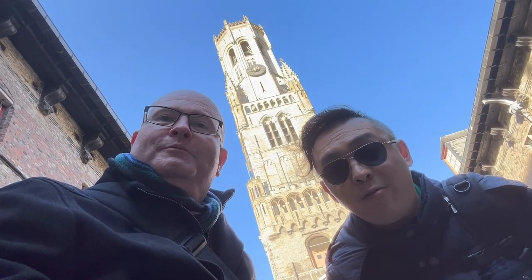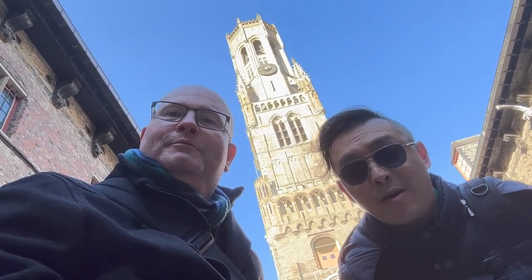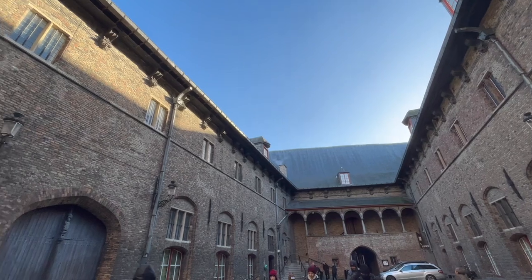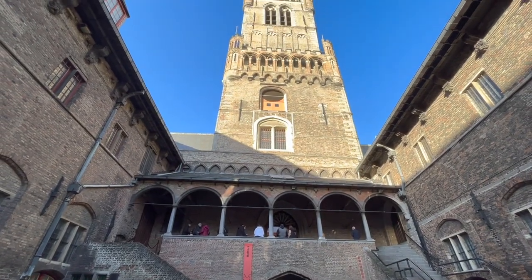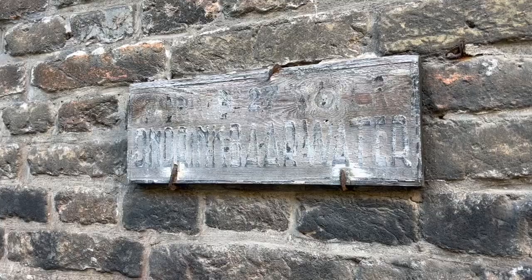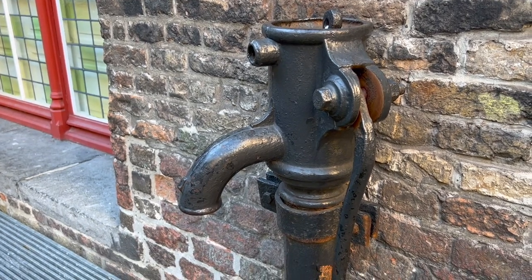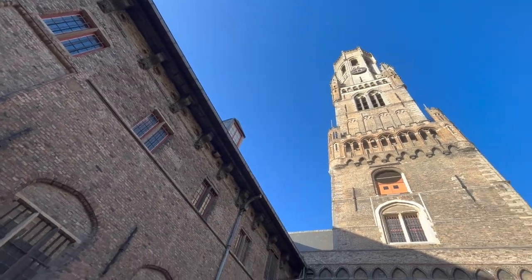This is the Belfry. It towers over the Market Square in Bruges. What can you tell us about it, Marcus? The Belfort, or Belfry, dates back to the 13th century, is 83 metres high, and is protected as a World Heritage Site. The Belfry is one of the main landmarks of Bruges. For those that climb the 366 stairs, you will be rewarded with impressive views of Bruges and the surrounding area. It is one of the oldest examples of medieval urban and public architecture.